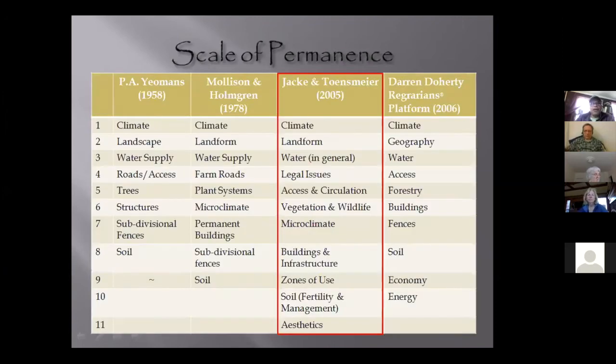So the history with this, the scale of permanence, which I'm about to go through, came about through P.A. Yeomans in Australia in the late 50s. He was an earth worker, earth mover, and developed this particular practice for his landscape. Eventually it became widely used in Australia, mostly because of their arid environment in the center of the island or continent, and it being far more moist along the periphery, or on the edge where the landmass meets the water.